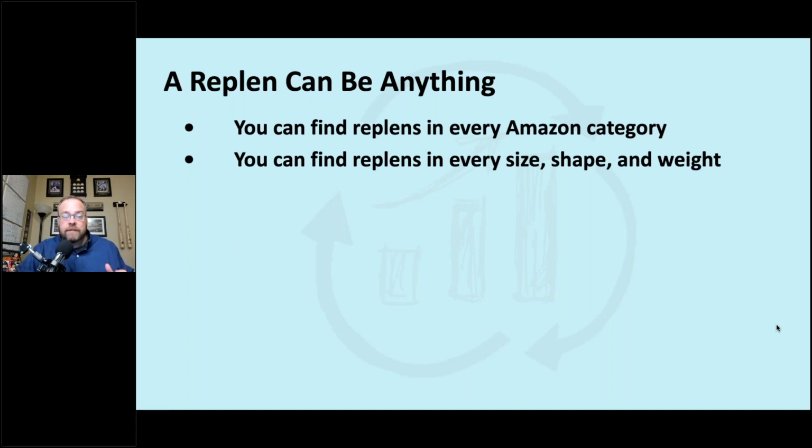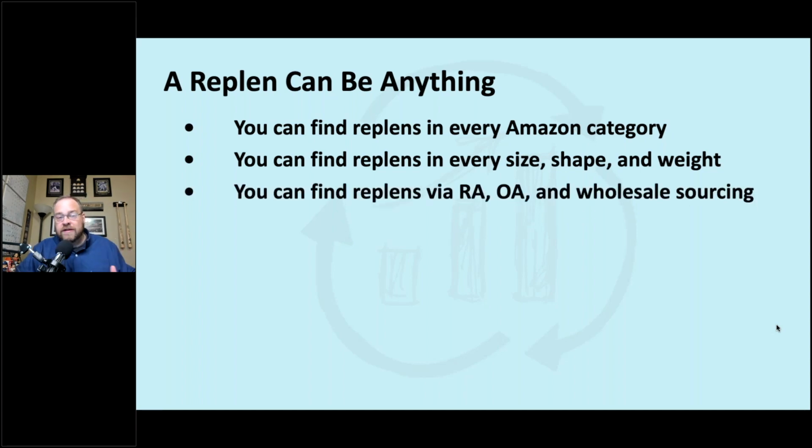So a replen can be anything, and you can find replens with retail arbitrage, online arbitrage, and wholesale sourcing. A lot of times people hear replens and they think, okay, that's good for wholesale because you're buying at wholesale prices and you're able to sell it on Amazon and get it cheaper than most people. Yes, wholesale is a great opportunity, but you can also find items via retail arbitrage and online arbitrage. We'll break down a little bit later where you can do that. Find them to sell again and again, month by month, year after year.